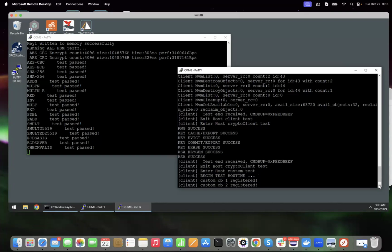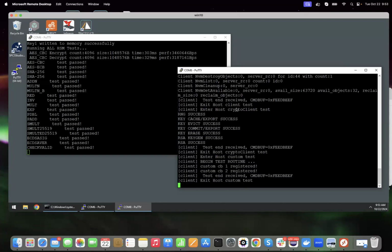We then move on to a sequence of key management. We do some requests to do an RNG, so we get a response back from that. We cache and export certain keys to verify that the key management sequence is working. We generate an RSA key halfway through there that the client never sees the private side of, but the server does. And then we prove that it's working. Again, these are similar to known answer tests, but these are basically the same tests we run locally on our desktop.